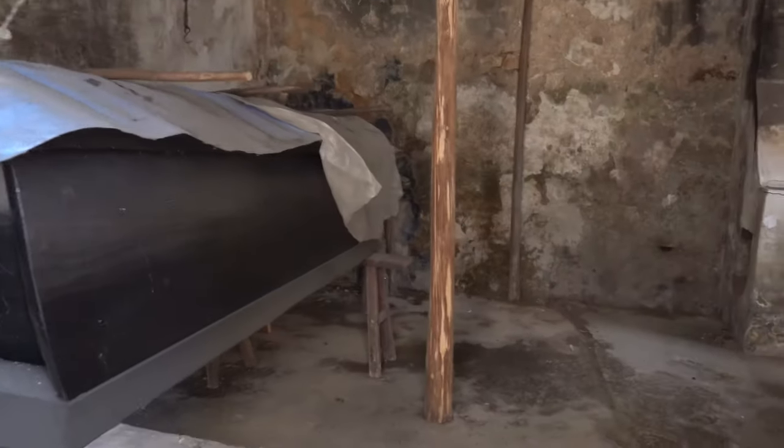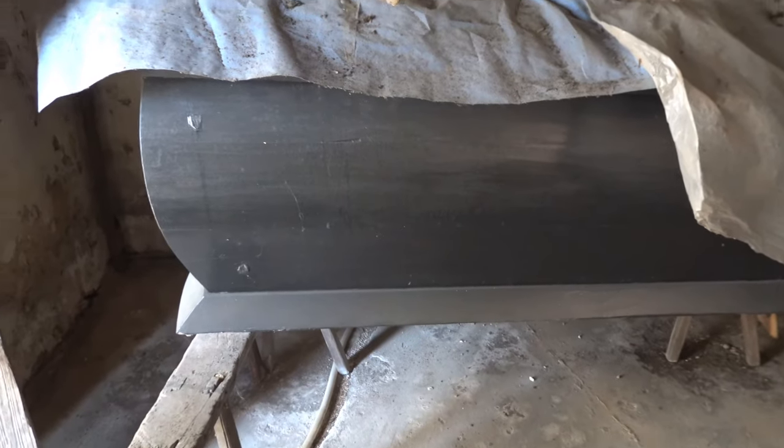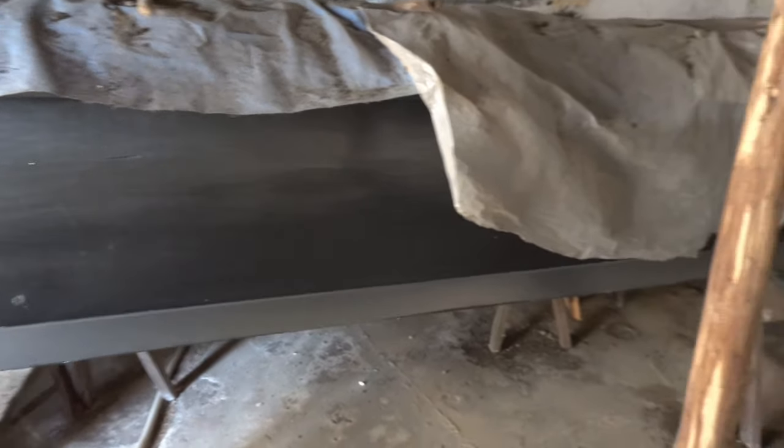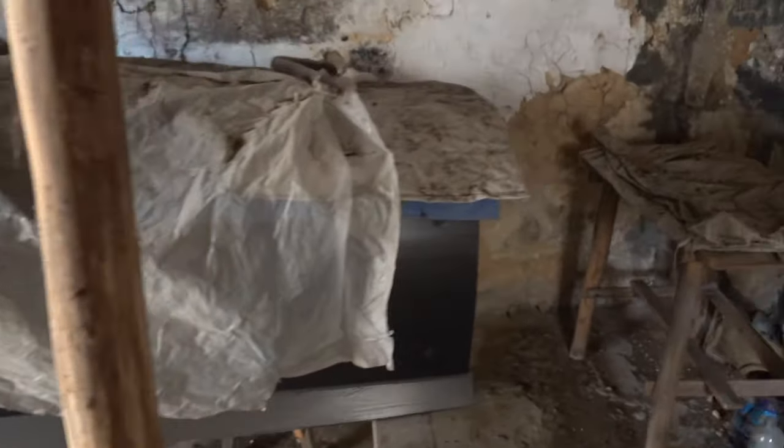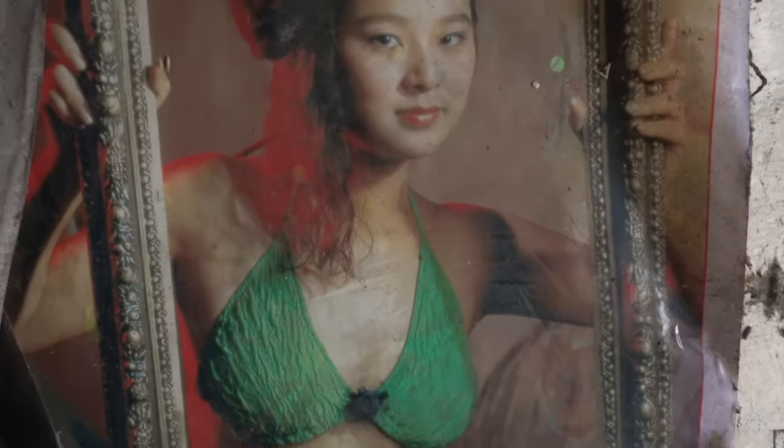Wow. It's a coffin. Two coffins, I think. Oh, super heavy. Nothing in it, though. Not sure about her.